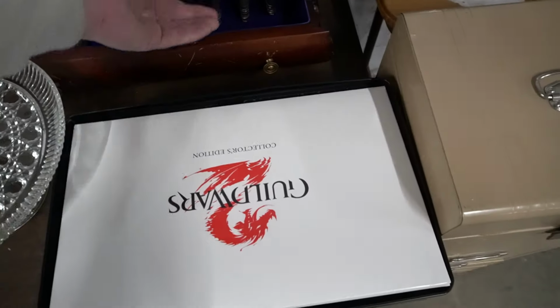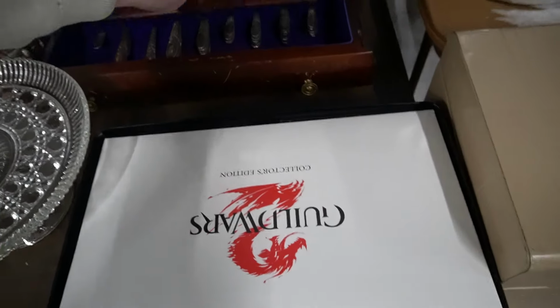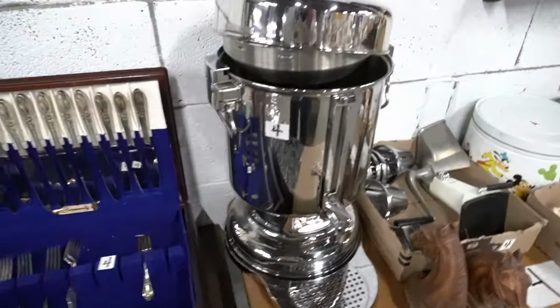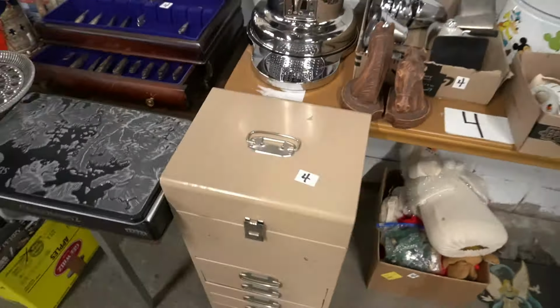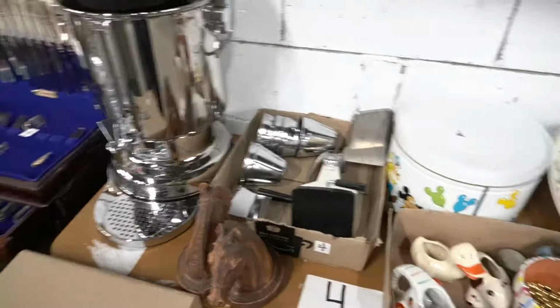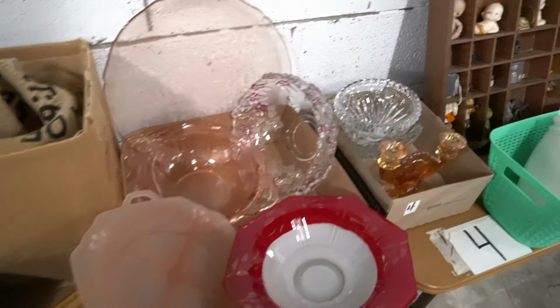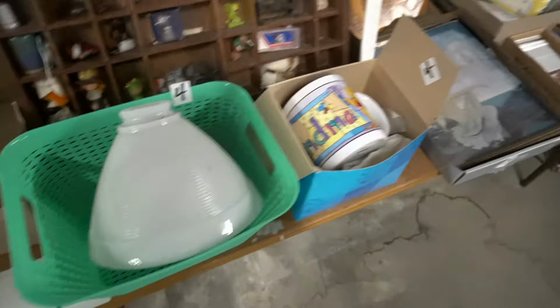What's that all about? Oh, shoot. That could be some money right there. All of that sci-fi stuff seems to really go crazy. Oh, that's a super nice percolator. There's nice stuff over here. For the most part. It's nice.